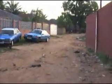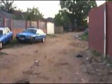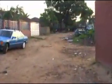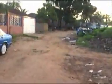These cars on the left are taxis, and they kind of park all over the city wherever they can find someone that will be able to watch their cars at night. So the owners would pay the owner of this house, who has a guard there all night, just to make sure nothing happens to the taxis.